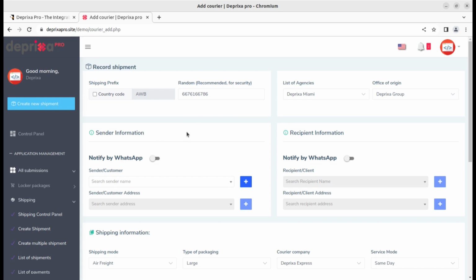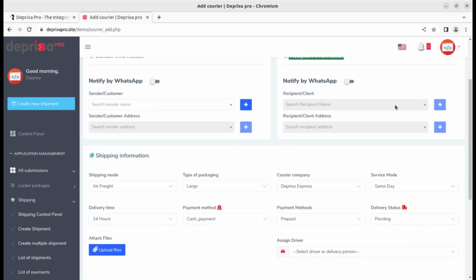Like you can have the notification on WhatsApp. It is really a very important thing. The system works well with notifications on WhatsApp, and the sender information can be received on WhatsApp, and the recipient information can be received on WhatsApp. So it is a very good integration that you can do on a very simple screen.